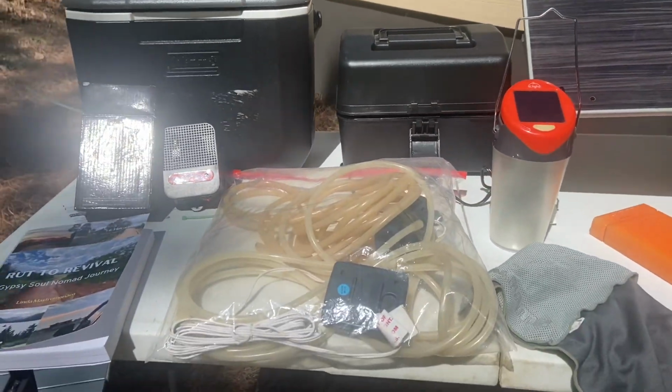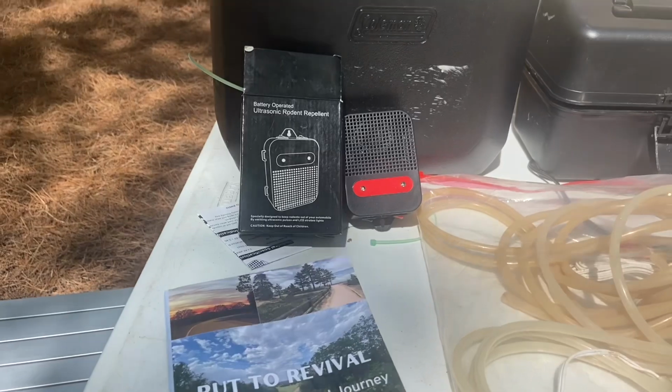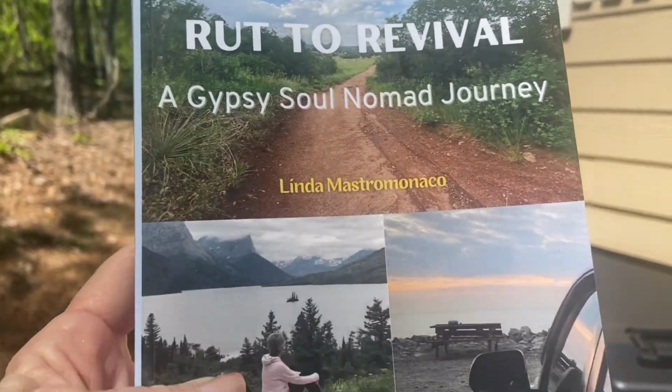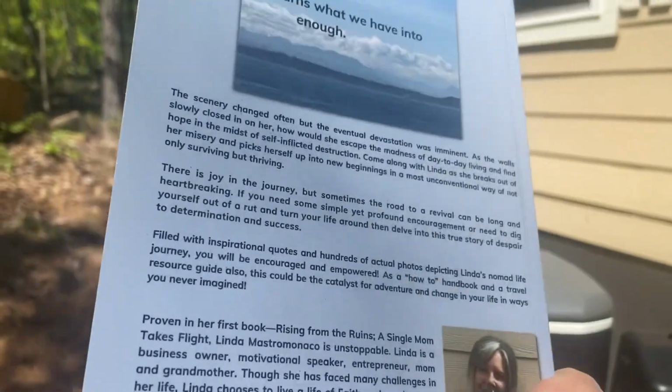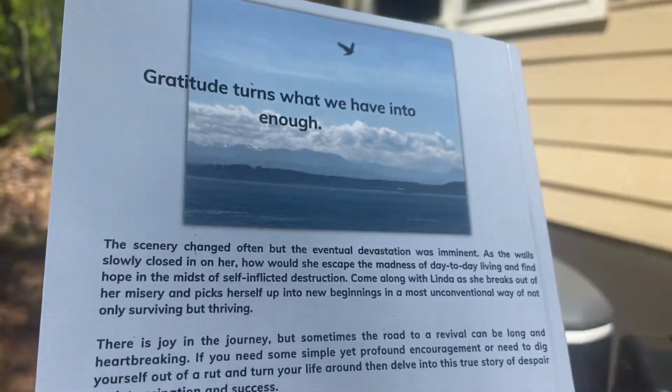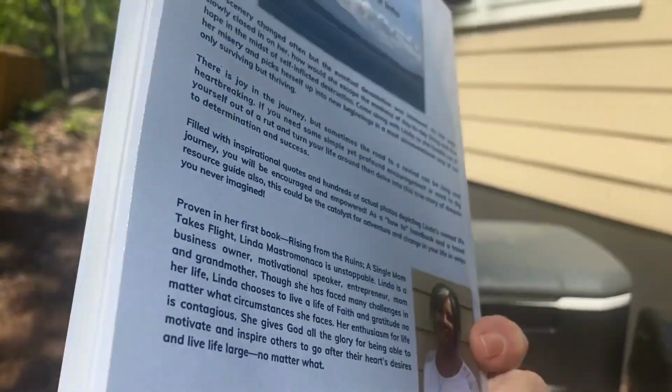And then lastly, I went and grabbed my book so you can see firsthand. It is for real. Rut to Revival, A Gypsy Soul Nomad Journey. Gratitude turns what we have into enough.